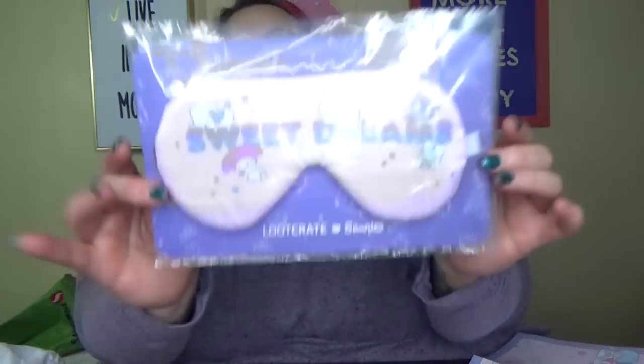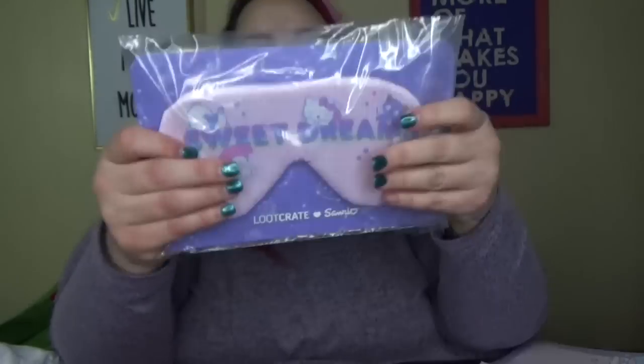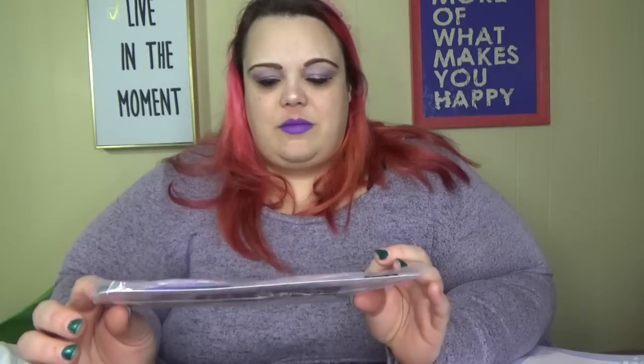And there's this sleep mask. You have no idea. I was really looking at a sleep mask last week because during the summer, the sun comes straight into my window. So I was like, well, I can get a sleep mask and just use that. Now I have a super cute Hello Kitty one. Yay!